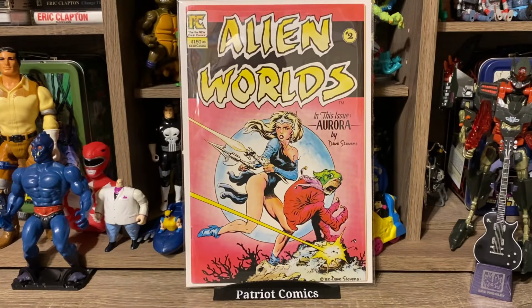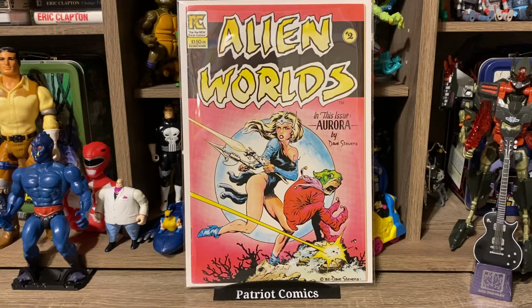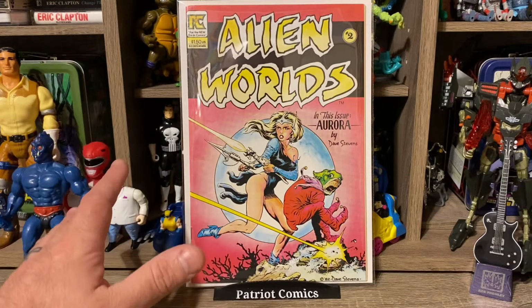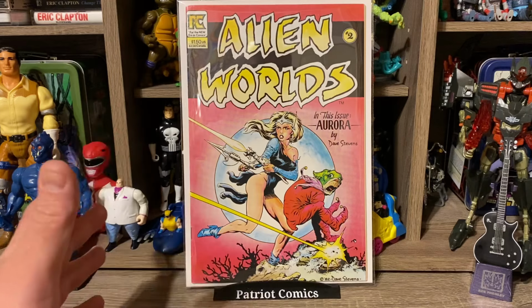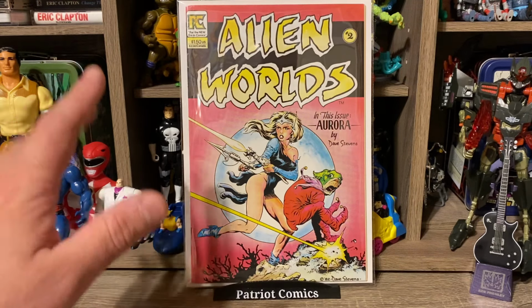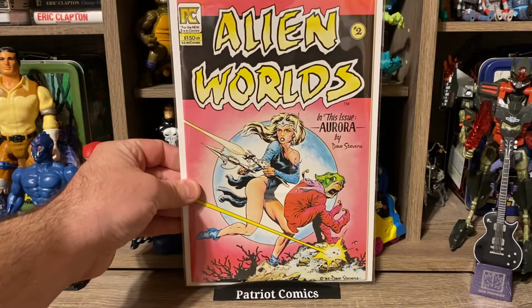This one is gorgeous. Alien Worlds issue #2, featuring Aurora and this creepy little creature there. Looks like a little jester alien thing. But this is a 1982 Dave Stevens cover. Like I said earlier, when you see it, you know it's Dave Stevens. Just the way he depicts the female form. It's kind of like that pinup meets it's very retro feeling. It almost has like a 1950s feel. Really, really cool stuff. I think this whole series is a lot of fun. And this is just a really great cover that he did for Alien Worlds, issue #2.